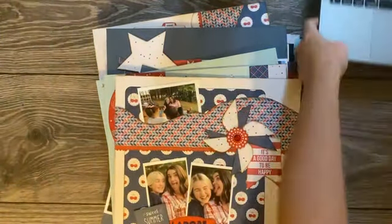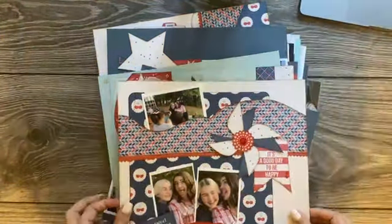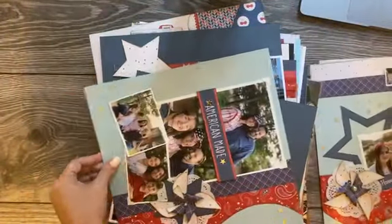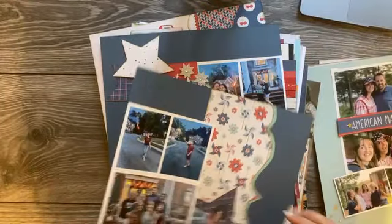But look at these. These are from the Kiwi Club kits. So I have all these finished layouts. I'll just kind of go through them really quickly.